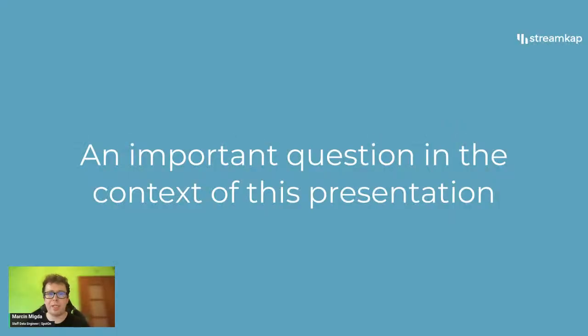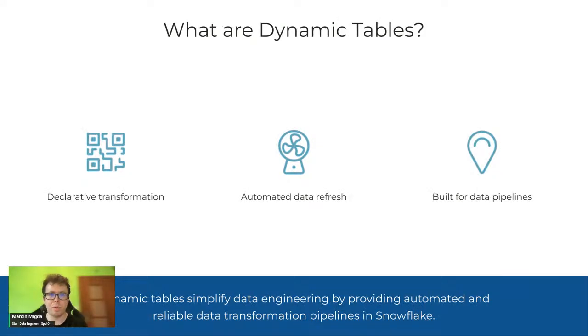Before we go further, we need to answer an important question in the context of this presentation. So, what are dynamic tables? Dynamic tables offer declarative transformation, which means instead of specifying how to perform the transformation, you simply tell them what you want. This makes the process much more intuitive and efficient. You just provide the expected result as SQL.